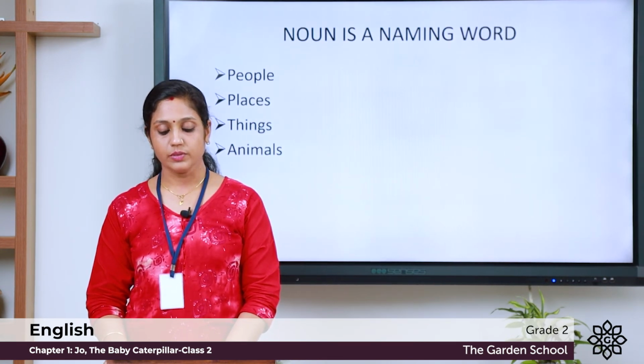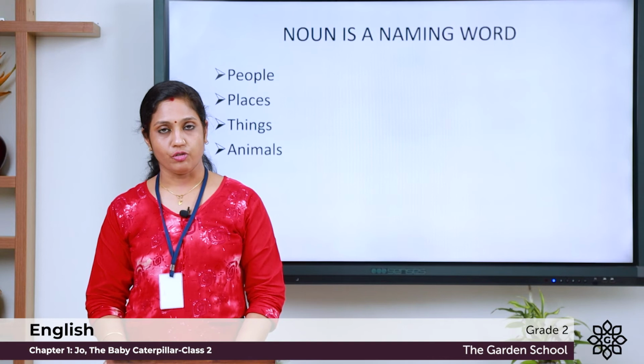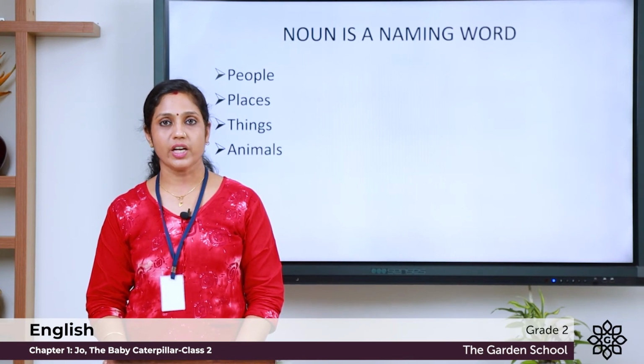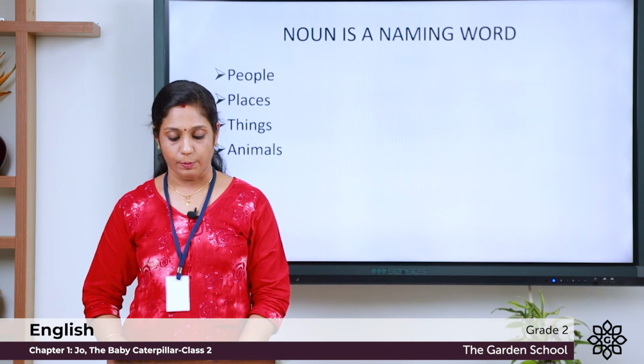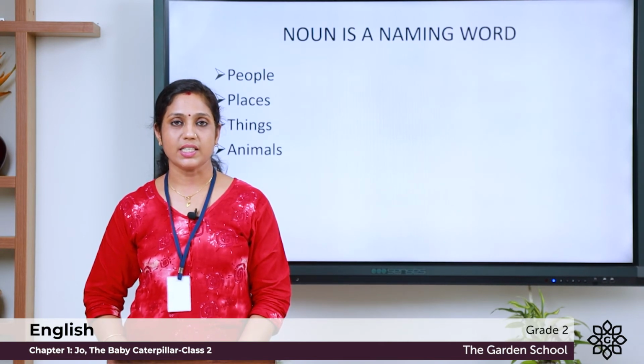Second one, most birds live in nests. Birds and nests are nouns. Third, my father is reading a newspaper. Father, newspaper. Fourth one, my sister goes to school in the school bus. So there are three nouns in this sentence. Sister, school, school bus. Three nouns, underline the nouns. Next, the fifth one, the boy is wearing a hat. In this, boy and hat are nouns. So hope you underlined all these nouns in the sentences.